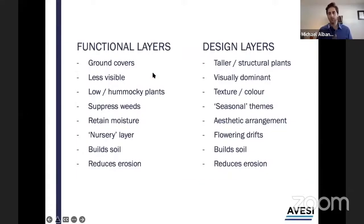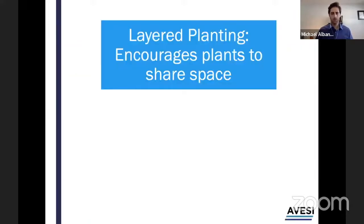So what is the difference between a functional layer and a design layer? Functional layers would be your ground covers, right? It's less visible, not really the star of the show. It's very utilitarian, just there to provide the benefits. Low hummocky plants suppress weeds and retain moisture in the soil. It's that nursery layer, right? A lot of the times the perennials will come up later, and they need to be incubated by the earlier emergence of the ground cover layers, which provide a little space for them to grow so that they can eventually surpass the functional layers in height. It builds soil, of course, and reduces erosion. Reducing erosion is a big key for me, because I'll show you right here actually.